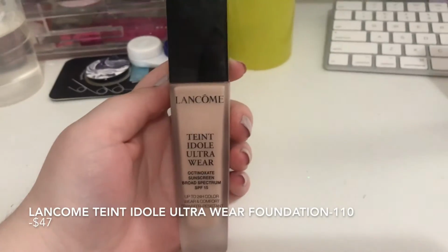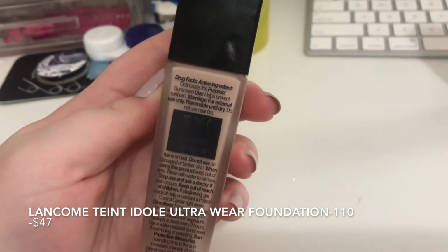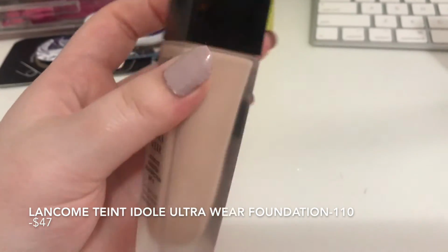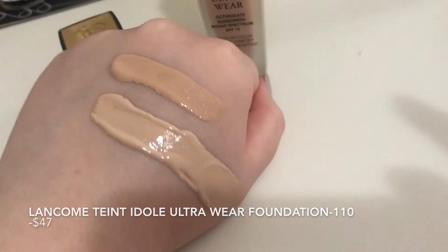A foundation that I've had for a while, like for 6 months. This is the Lancome Teint Idole Ultra Wear. I'm not even gonna try to say that in French. This is in the shade 110 Ivoire. I don't know what that means. 110. I don't know. But I did not like this when I first got it.